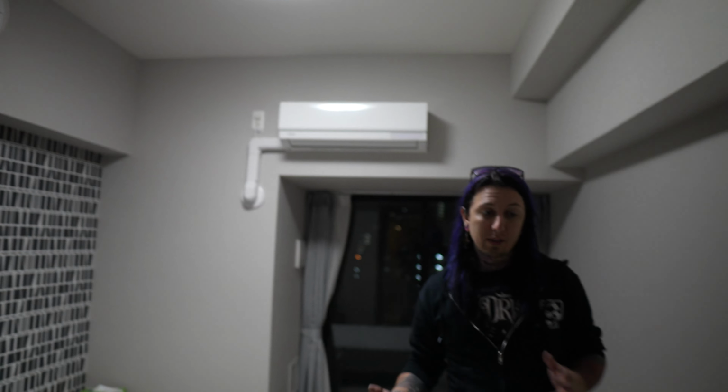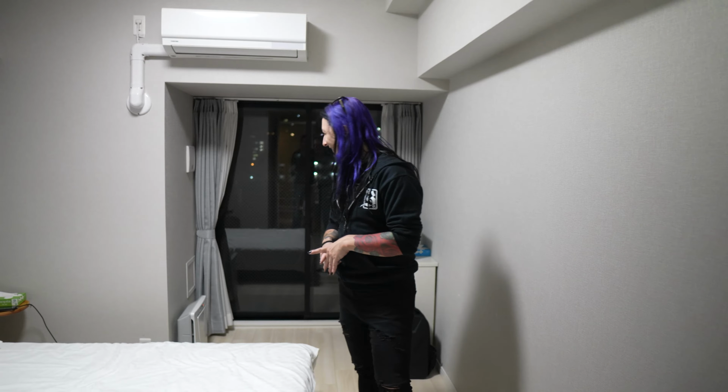So if you're looking to stay in Osaka, this is what an apartment is like, and we're gonna be here for 2 nights. So I definitely would recommend you hop on the internet, contact Vance to book you an apartment because he knows how to do it. And this is more or less what you're gonna get. 50 bucks a night, not too bad at all.